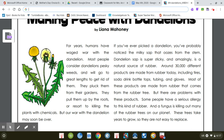If you ever picked a dandelion, you've probably noticed the milky sap that oozes from the stem. Dandelion sap is super sticky, and amazingly, it's a natural source of rubber. Wow. Around 30,000 different products are made from rubber today, including tires, soda, drink bottle tops, tubing, and gloves. Most of these products are made from rubber that comes from the rubber tree. But there are problems with these products. Some people have a serious allergy to this kind of rubber, and a fungus is killing out many of the rubber trees on our planet. These trees take years to grow, so they are not easy to replace.